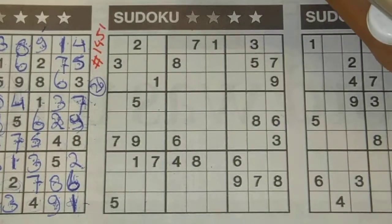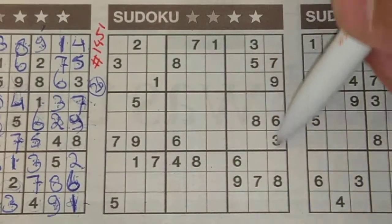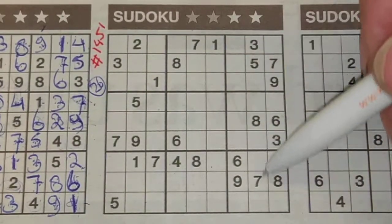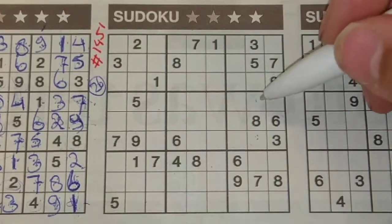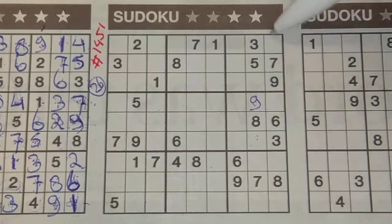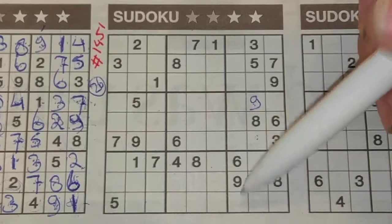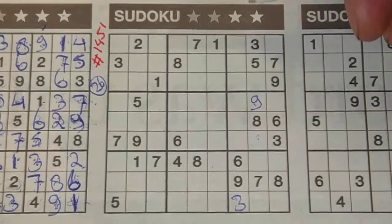So let's get started. We see here a 9 in this column, a 9 in that column. So in the column between, the only two places for the 9 should be here or there. We see here 9, no 9 there, 9 should be there. 3 in the last column, 3 in the column next. So that column, the only place for the 3 should be there.